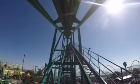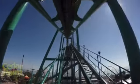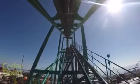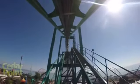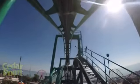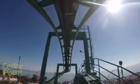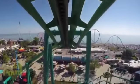I ranked Raptor 10th because of how rough it was. It was a fun ride, but the roughness was just so painful that it was not worth it. I didn't find it that rough, but the brake run stops you pretty fast. It did. And this was the first roller coaster that we rode that day. And we're going to take a ride.